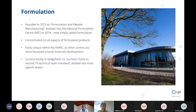This formulation facility is home to around 75 technical team members now. So it's kind of exploded in the last few years from around 20 to 30 people into the facility we have now, and we kind of broke them down into general specific teams, so areas of expertise that are sort of compatible with each other.